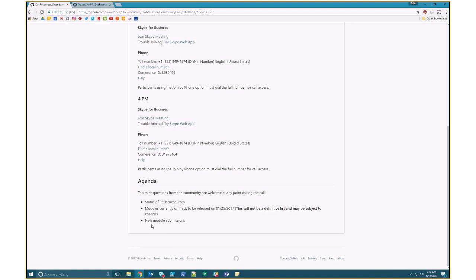And for the new module submissions that are waiting, we're still working on security policy DSC, and we'll update you when we're getting ready to look at the other modules. And that's about it.